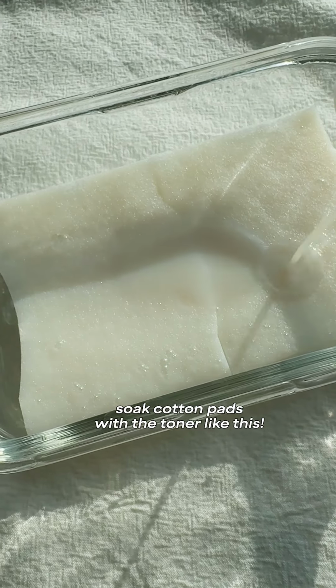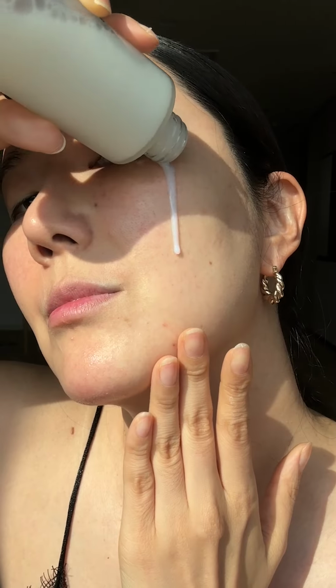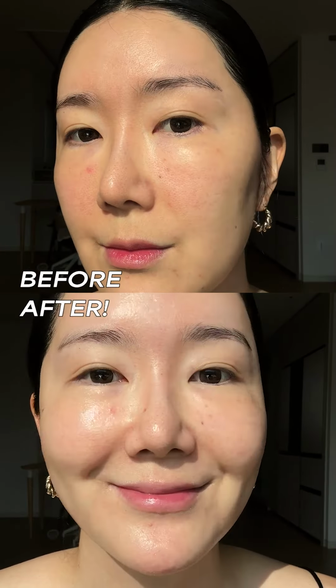And I want to highly recommend that you do a DIY sheet mask like this because your skin will just drink it up and your makeup, your base makeup is gonna look so good without any cakiness. I also love applying it directly onto my skin and just patting it in like this too. Every time I do this, my skin is just happy. It's hydrated, it's silky, and it's smooth. Look at that.